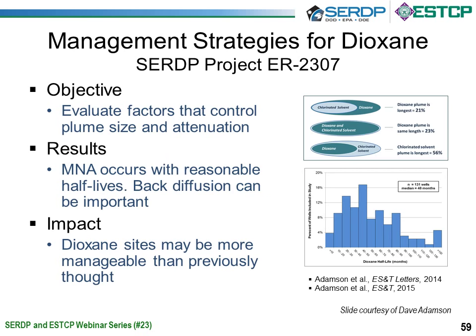Now, Dave Adamson, he took a little bit of a bigger picture approach looking at dioxane plumes. It used to be thought that dioxane plumes were all very large and very dilute. So Dave has somewhat busted that myth and found out that some plumes, yes, that is the case, dioxane plumes are longer than the chlorinated solvent plumes, but in other plumes they're the same size, in other plumes the dioxane is smaller. What he's also found is that MNA actually occurs with reasonable half-lives. We're talking about half-lives that are in the order of decades rather than centuries. So the dioxane is going away, but we can't anticipate it to be going away in a period of years.